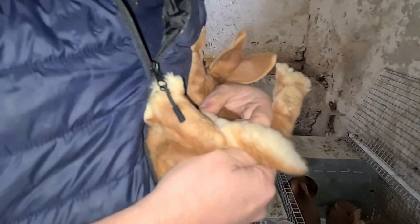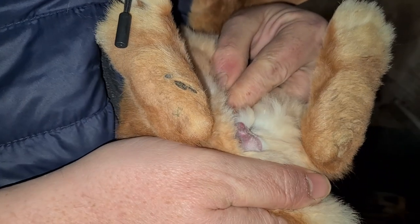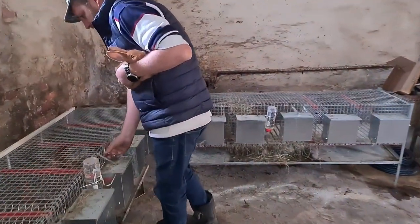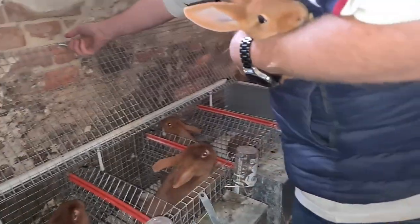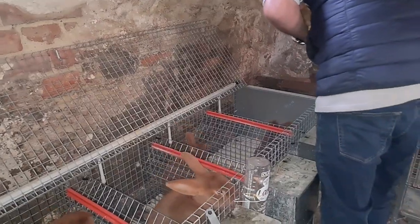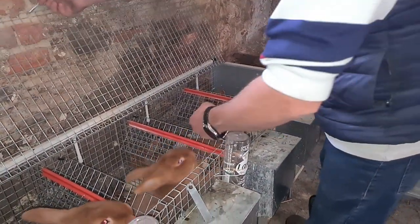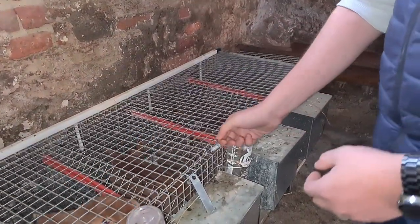Tiny. No, it's not. It's fine. I think it's a female. You sure? Yeah. So there was a crack, yeah? Yeah. It's difficult. It's not a perfect science when they're that age.